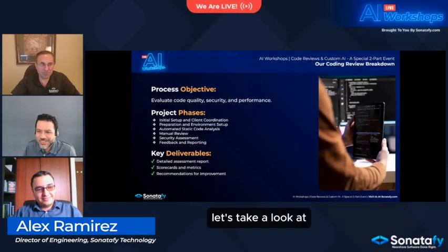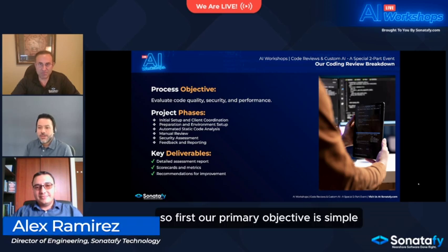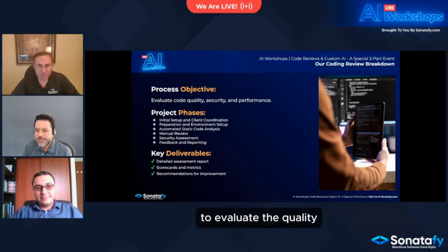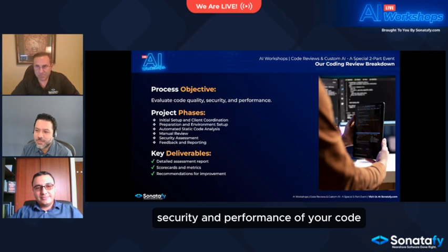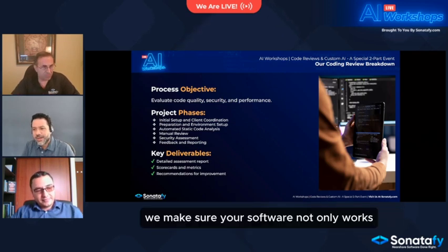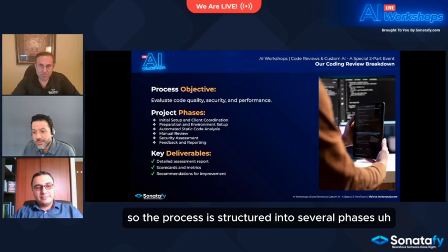Now let's take a look at how our code review process is broken down. So first, our primary objective is simple: to evaluate the quality, security, and performance of your code. We make sure your software not only works, but it's also secure and optimized for performance. So the process is structured into several phases.